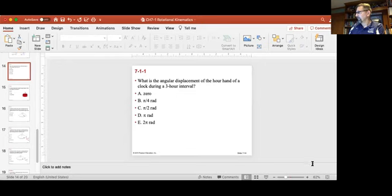All right, hopefully you're seeing the poll here and the first question, and hopefully they even match. Okay, and so we're looking at what is an angular displacement, and hopefully you're familiar with an analog clock. And on an analog clock, the hour hand moves around 12 hours, right? The analog clock, the hour hand goes around twice a day. And so what's the displacement during a 3-hour interval?